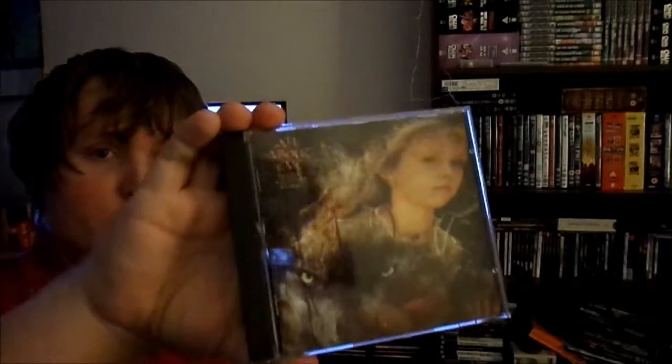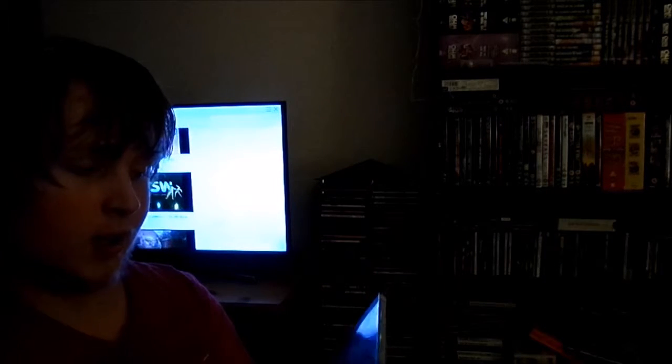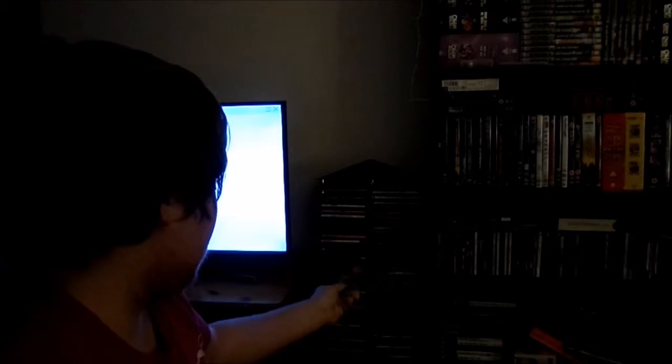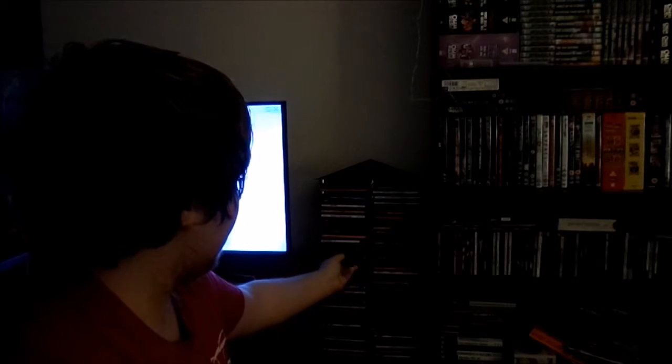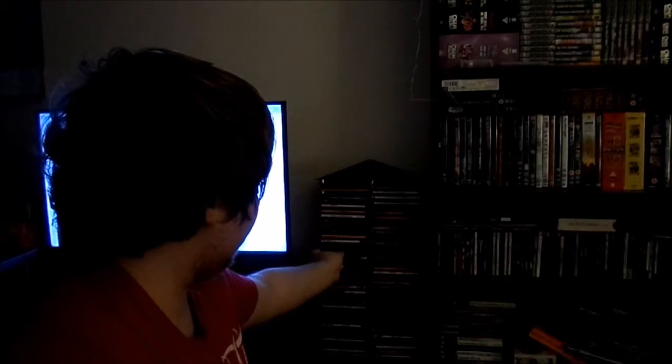I have no idea what this is, and I don't know how this one got in here. All About Eve, Scarlet and Other Stories. I have no idea how this one got in here, or where it came from. I wonder what that is.